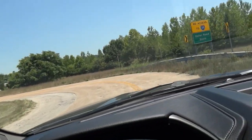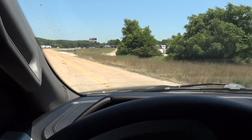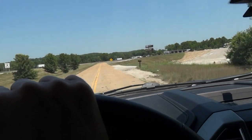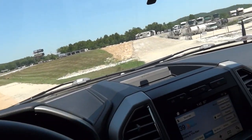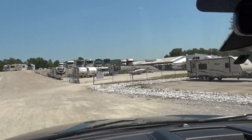These are some of the most exciting days of my year, the days that I get to drive over to our storage facility for our travel trailer. And so I thought I would share that day with you guys today. So here we go. This is where we store them.